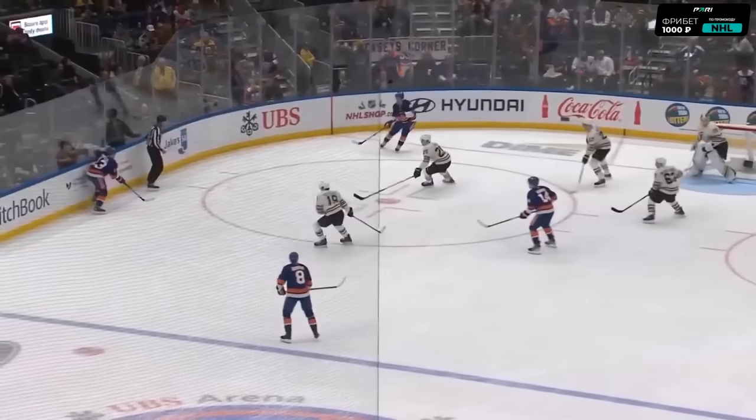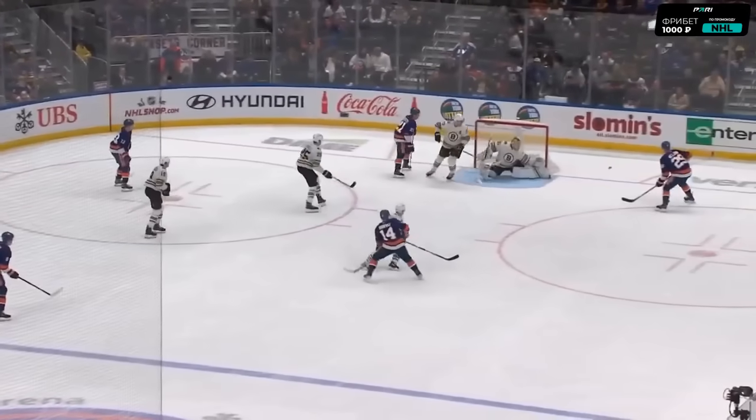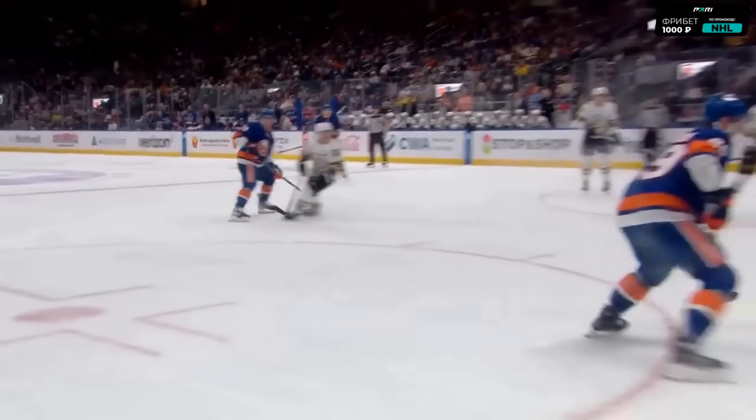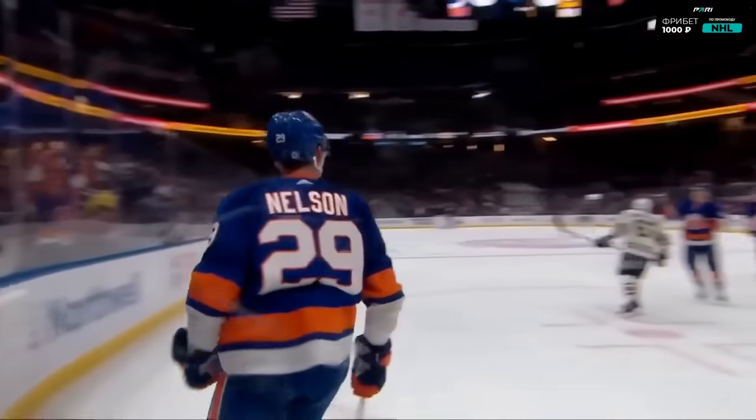Okay, look at the quick puck movement, no hesitation. Let's see who we want to go to, and there's a cross-ice play there. Oh, thank you for that bounce. I'm not sure you practiced that one, but he doesn't make a mistake. He gets it up and over the glove.